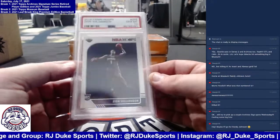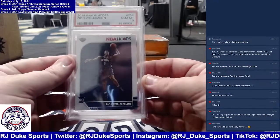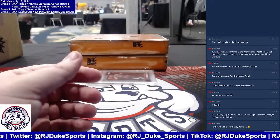Zion Williamson, PSA 10 from NBA Hoops. There you go. All right, sorry for the delay, folks. Zion, Pelicans. There you go.